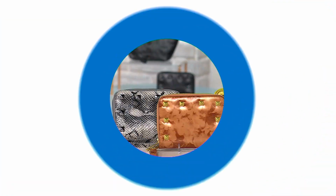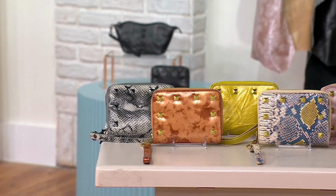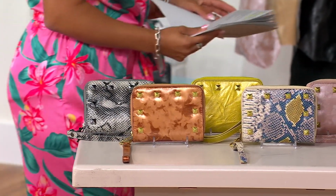All right, let's get you some matching pieces to go back with it. So first, let's start with the wallet.